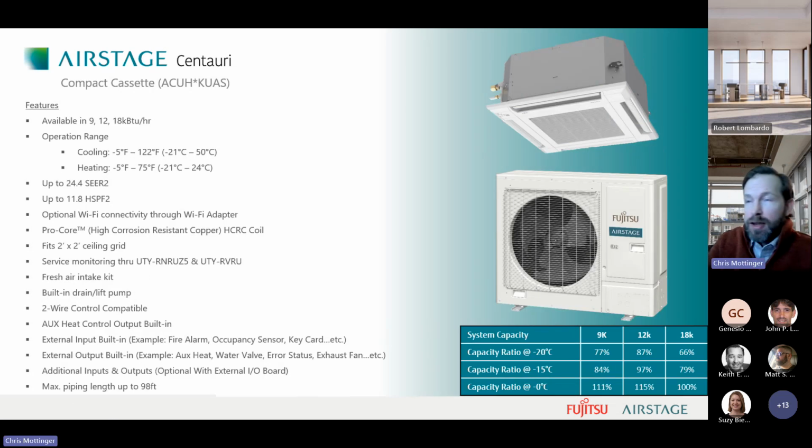Going on to our 2x2 cassettes. These are available from 9 through 18K BTUs, again, cooling down to -5, heating down to -5, up to 24.4 CO2. This is a 2x2 true ceiling grid fit for our grill cover. So that grill cover will not overlap any lights that are sitting beside it. It will not overlap the grid. It is a true 2x2 grid fit. This product does have a fresh air intake for up to 10% of outside air coming in through a booster fan, just like we had in previous generations. And again, your capacity charts down here on the right.